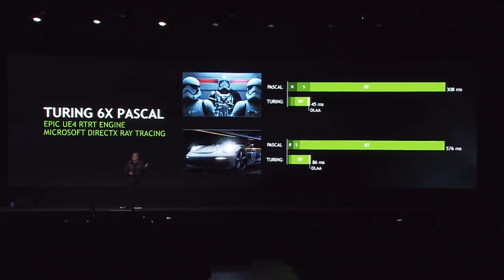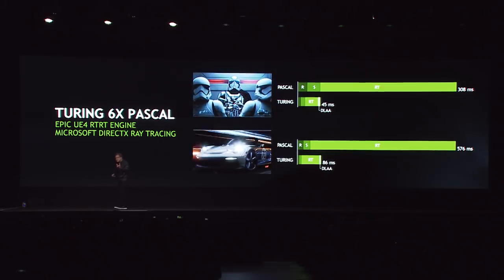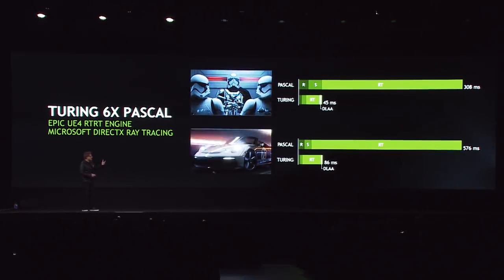A 6x speed up in computer graphics. Well, the way that's done is we, number one, accelerate the ray tracing part of it. We still have to shade it, but the ray tracing acceleration is just incredibly fast. The second part is by using AI, we're able to render at a slightly lower resolution, but because we trained that model off of very high quality ground truth, we're essentially going to be able to generate the final image at a much, much higher rate. And so we call it DLAA.